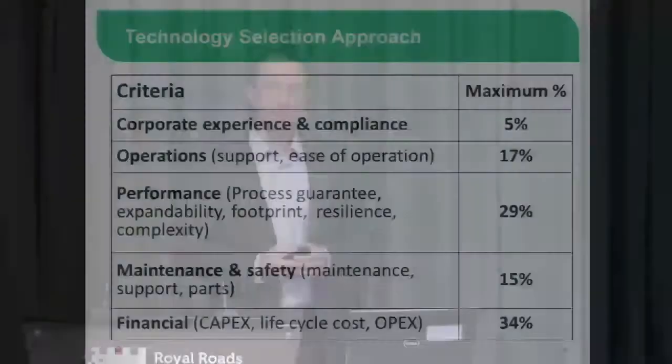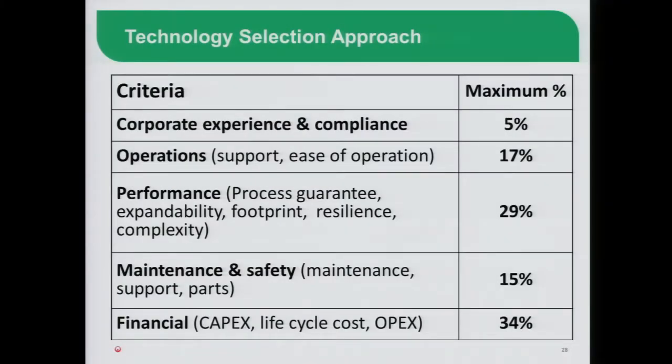So this is the evaluation criteria they used in Kingston. And you can see cost at the bottom was actually the single most important thing, but really it breaks down into thirds. You can say cost, performance, and then operation and maintenance.